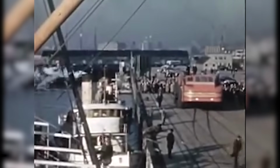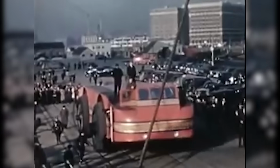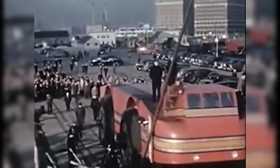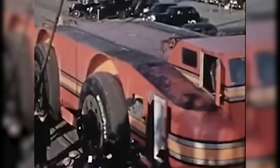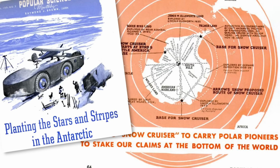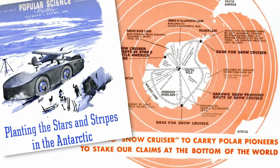Perhaps most famously during the pre-World War II era of exploration was the grand Antarctic Snow Cruiser made by the Americans for the United States Service Expedition of 1939. This vast, wildly ambitious project was touted as the answer to all Antarctic exploration, a futuristic mothership that could, in theory, explore thousands of miles of Antarctic ice as it raced across the continent, planting the American flag and mapping uncharted areas of icy wasteland.